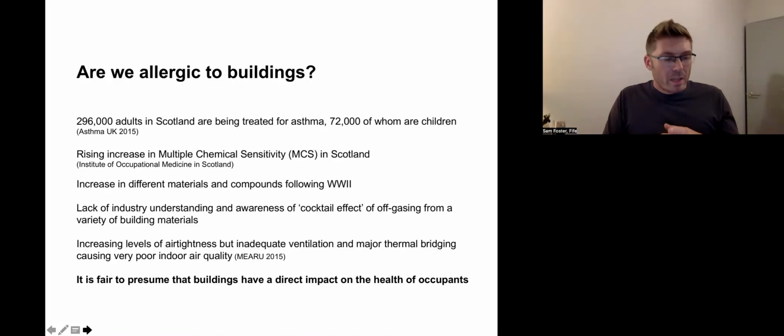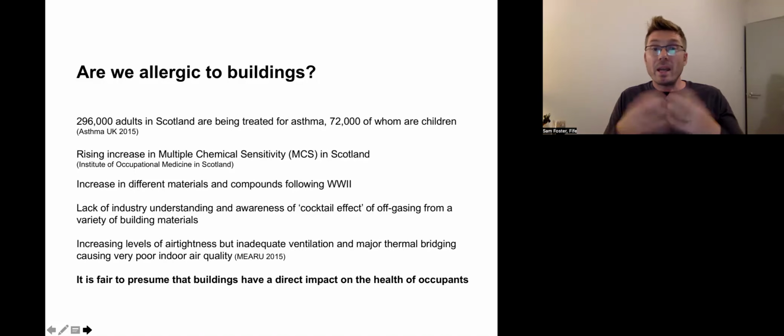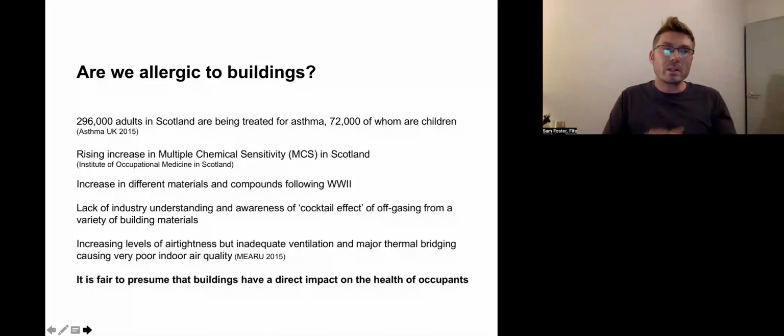But over the last 10, 20, 30, maybe even 40 years, as we've started to seal up our buildings and we've stopped ventilating them as effectively as we did, we are reducing the air exchange, the amount of fresh air that comes into our buildings. And that is having a direct impact on our health. So, as it says at the bottom, it's fair to presume that buildings have a direct impact on the health of occupants. There are plenty of academic studies that back that up.